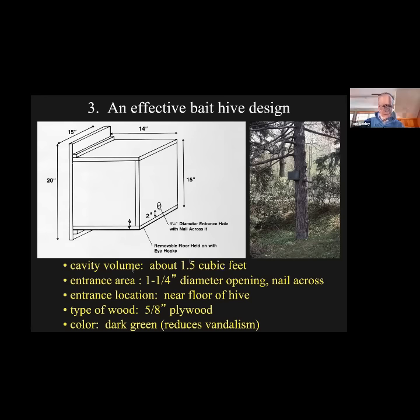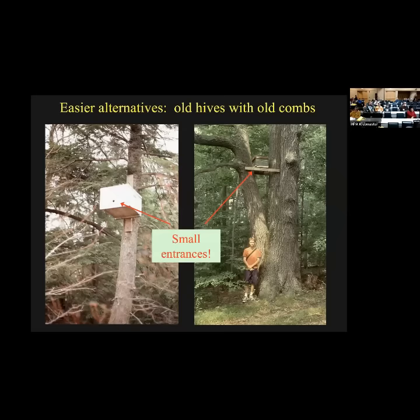I painted the hives dark green, and I learned to do that because when I first put up my bait hives I had some old tan colored paint, and I put them up on the trees, and come hunting season, they got bullet holes in them. I guess they were just too attractive as targets for a bored deer hunter. But once I painted them dark green, nobody shoots them up because they don't stand out against the tree line. So that's what I did at first.